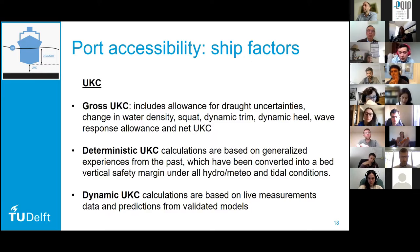And finally, there is a dynamic underkeel clearance. This underkeel clearance is based on live measurements and data and predictions. So this is the heaviest from a scientific point of view, because there is a lot of data collected for dynamic underkeel clearance and, of course, prediction models.